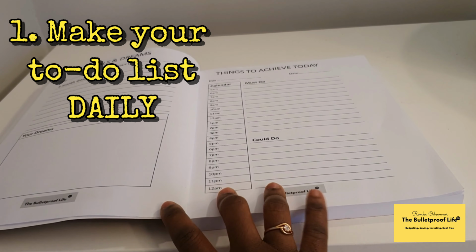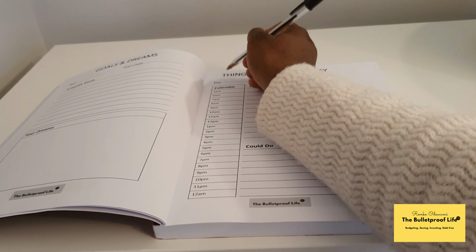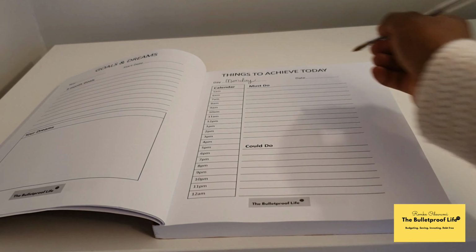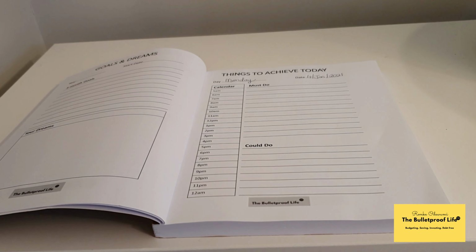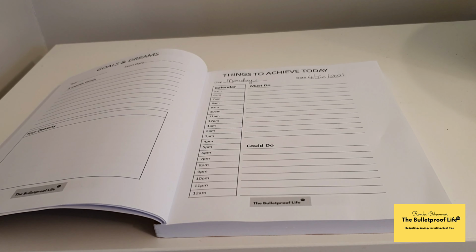So right here on this planner, you will see that the planner already allows you to have a list on a daily basis. So you start out each day by saying, this is my to-do list for today, Monday, the 4th of January. I almost wrote 2020 there just now. So you should have a to-do list every single day that you're going to work with, the things you need to do. Now, your list, in order for it to be effective, needs to be simple.